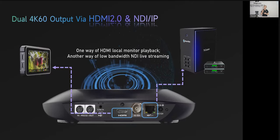So firstly, let's talk about the NDI and HDMI. Through NDI or IP and HDMI 2, it can output 4K 60 or 4K 59.94 resolution at the same time, to meet the needs when you need one way of low latency remote live streaming and another way for local monitor playback. As far as we know, this is a function difficult to achieve in the current 4K PTZ camera market. And thanks to the I-frame, or you can call it GOP, group of pictures technology, to encode the video signal, video transmission takes up less bandwidth and has lower latency.